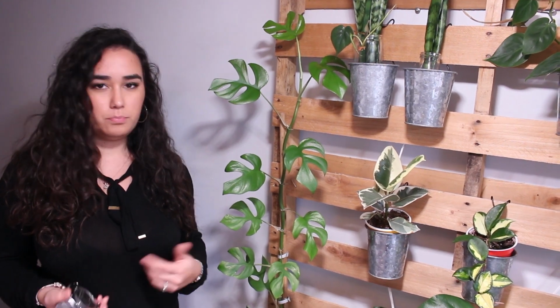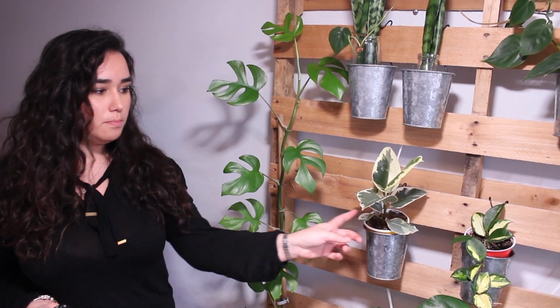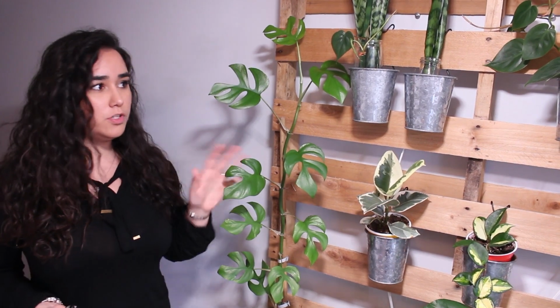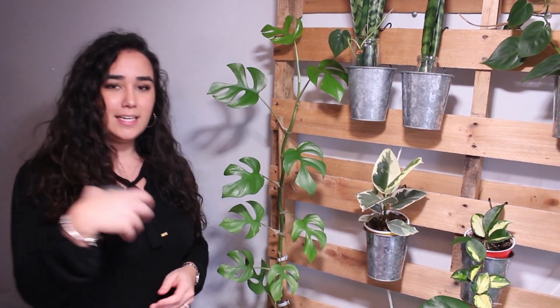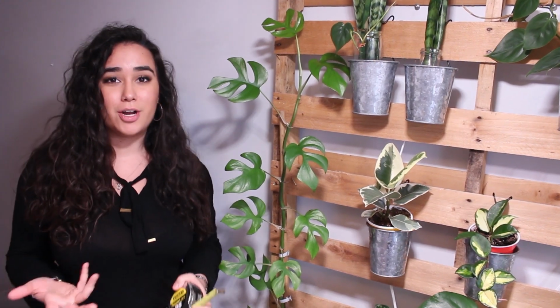I don't use a lot of plastic unless it's smaller plants like these, but most of my plants are in terracotta. All right, so now we're going to go to the next vining Rhaphidophora, which is the longer one. Now I'm going to measure my second vining Rhaphidophora Tetrasperma.